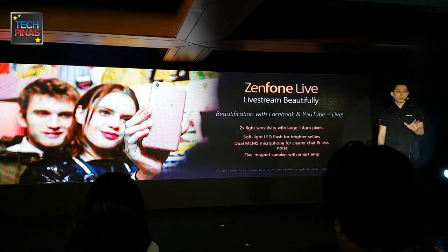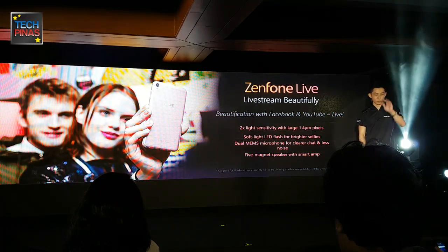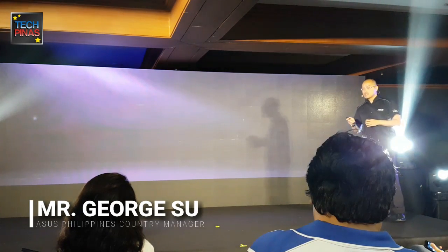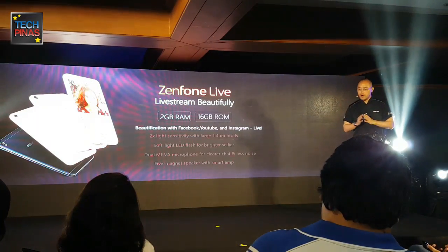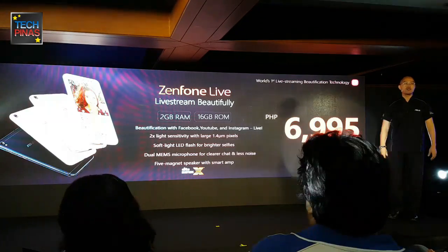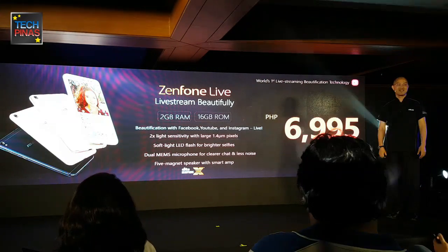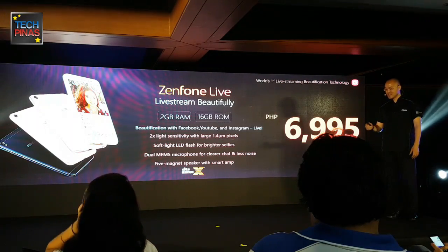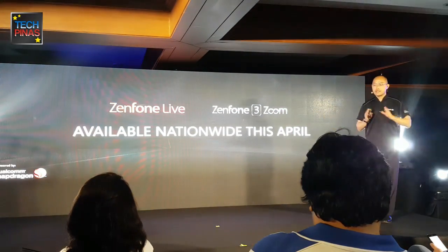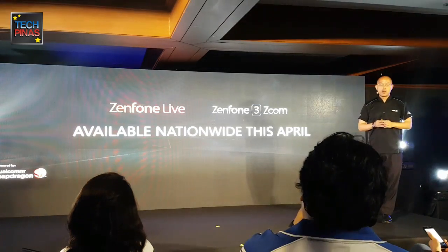Okay, so ladies and gentlemen, ZenFone Live, same as our ZenFone 3, will soon be available in the market next week at shops nationwide. Thank you. The ZenFone Live with 2GB memory and 16GB storage, with the world's first live streaming beautification technology, will be priced at $6,995. Last but not least, the ZenFone 3 Zoom is now available in stores nationwide, while the ZenFone Live will be available nationwide this April. Thank you very much.